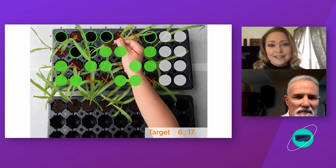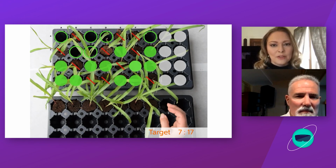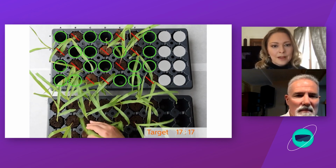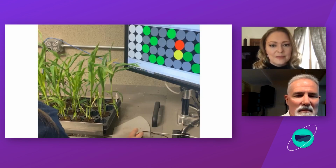We can also look at a sickly plant and say, nope, I'm going to discard that one. That's another real value with the workflow that we're looking at enabling through the use of HoloLens 2. Okay. Skipping to the end of this process, there we've got 17 of 17.